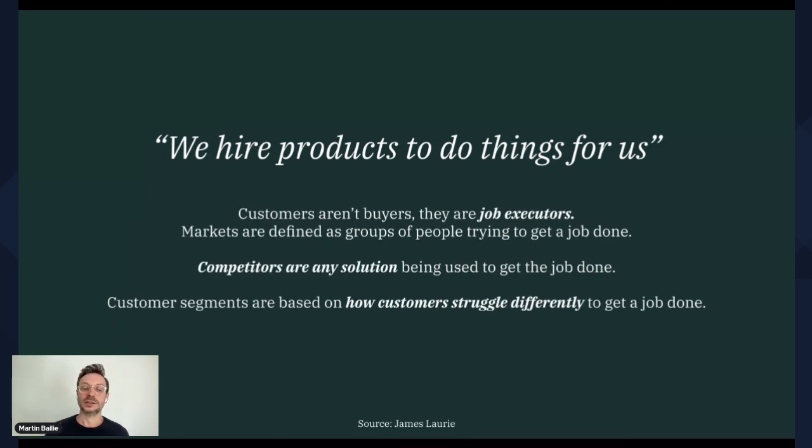Another way of looking at it, which I thought was very useful from another practitioner, is that customers aren't buyers, they're job executors. Therefore, markets are defined as groups of people trying to get a job done. Competitors are therefore any solution that could be used to get a job done. It could be the use of email or Excel, or it could be talking to somebody, or it could be hiring an intern. Customer segments are based on how customers struggle differently to get the job done. Now, there could be several jobs trying to get done. There could be one main one. A useful example is Facebook: people who are uploading photos to share with their family and friends, they could be a mum or a dad.